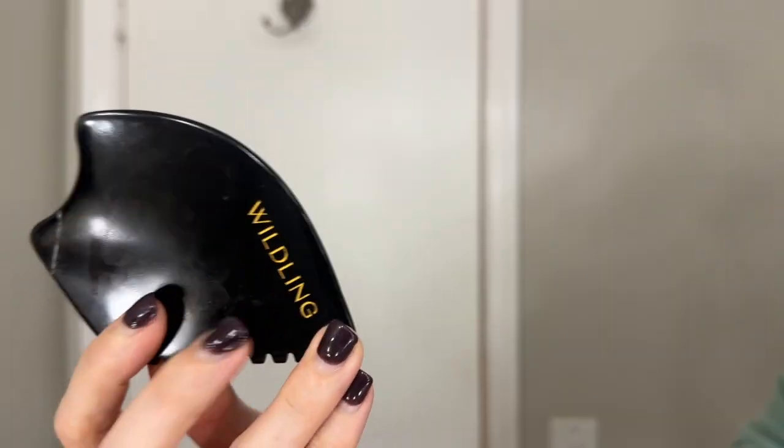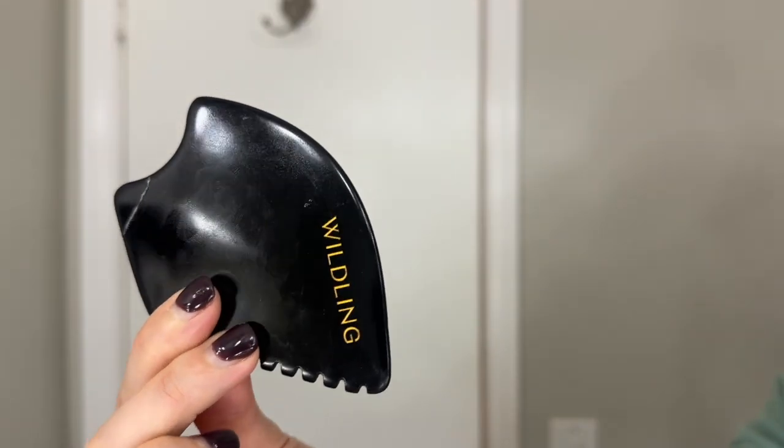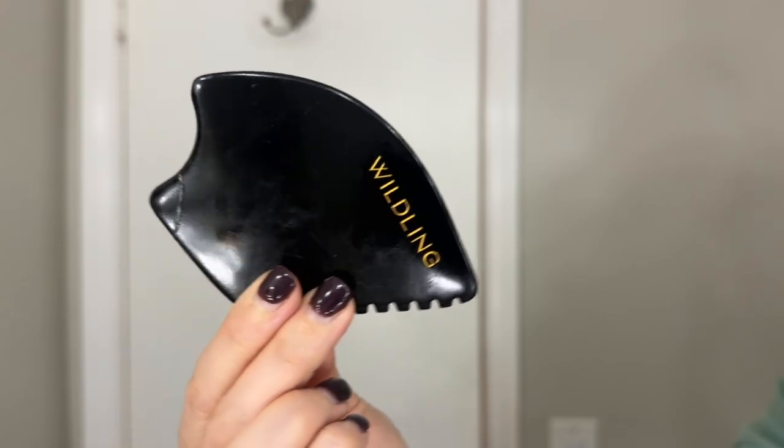And then to finish it off, I'll take my gua sha, and you can do it with your gua sha, or you can even do it with a facial cup, but I'll just go in and stretch everything out. And this really helps too. And if I ever feel like there's additional trigger points that I missed, I'll just sit on it. Right there, I feel one.